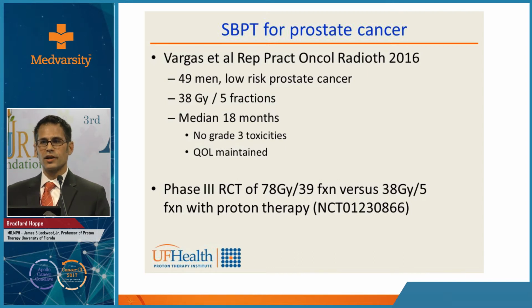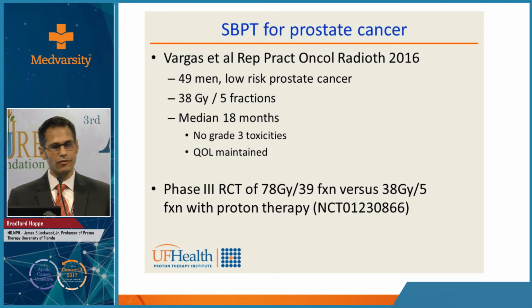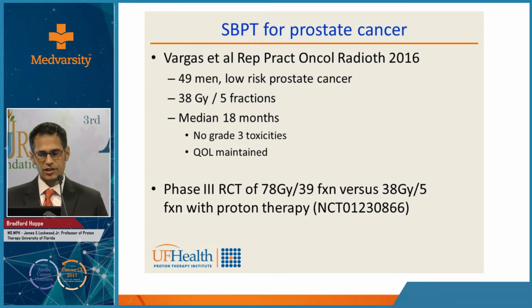But the Proton Collaborative Group, which is made up of a number of community and academic hospitals in the US doing proton research, does have a randomized trial that's currently enrolling, randomizing patients to 78 gray in 39 fractions versus an SBRT fractionation of 38 gray in 5 fractions.